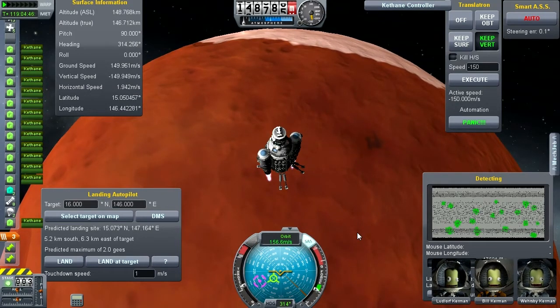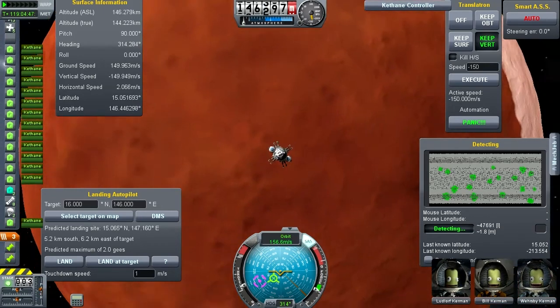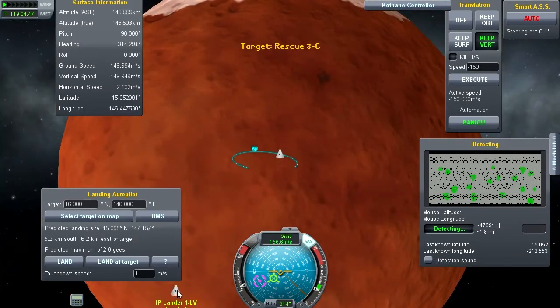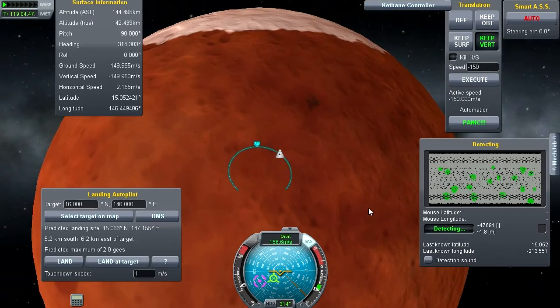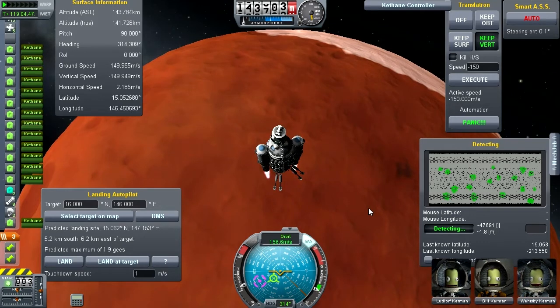Alright, our horizontal speed seems to be acceptable. We are pretty much vertical. We still are over Kethane, and that's all that matters. Look at our map view. Yes, we're quite a ways from where Jebediah is. He's going to have a long walk ahead of him, but I'm certain he's up to it. It means going home.